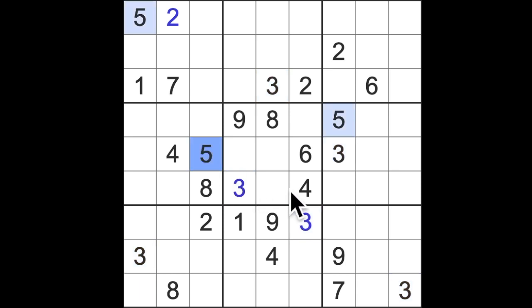Now, because we've limited our options, we can get a 5. We couldn't have got a 5 a moment ago, but now we've placed that 3, we have only one empty square here where a 5 can go. We have 8 blocking up this column, 8 blocking up this column, so an 8 can fit there.